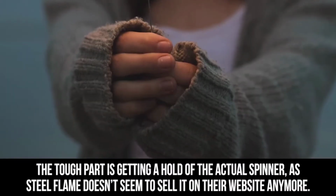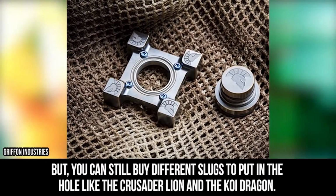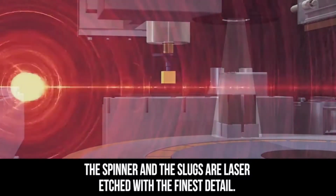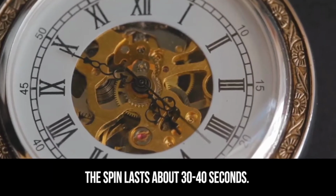The tough part is getting a hold of the actual spinner, as Steel Flame doesn't seem to sell it on their website anymore. But you can still buy different slugs to put in the hole, like the Crusader Lion and the Koi Dragon. The spinner and the slugs are laser etched with the finest of detail. On the spinner, words like honor and respect dot the sides. The spin lasts about 30 to 40 seconds.